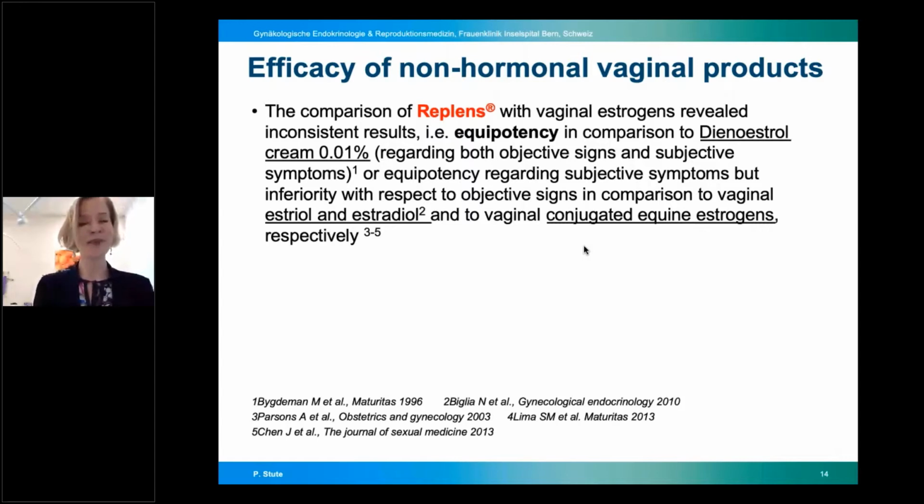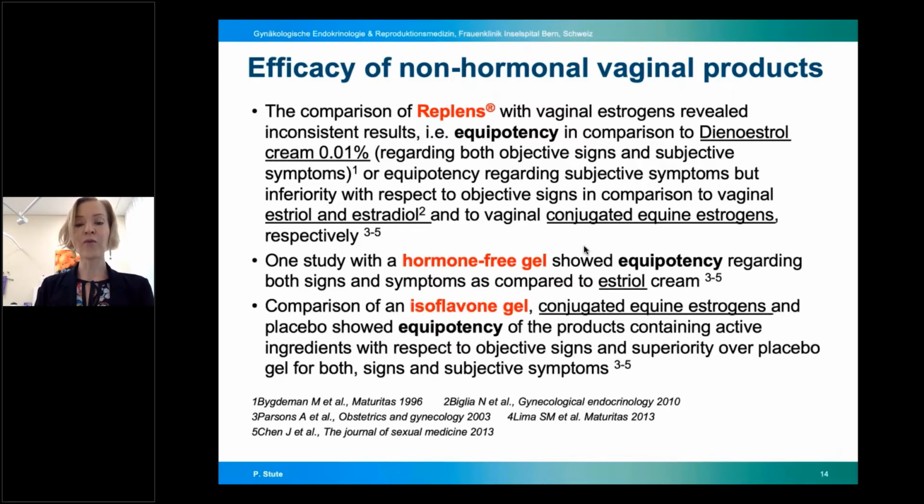So that's objective. But as you already know, the objective and the subjective signs and symptoms do not correlate. So that's why it's necessary also to ask the woman what her most bothersome symptom is. Usually it's vaginal dryness or dyspareunia. So when we go back to the studies, we would like to know if a certain product has an impact on the objective signs of GSM, like pH changes, and or if the product has an impact on subjective symptoms such as dryness. And as we can see here, for example, for Replens, and this is also true for all other kinds of hormone-free gels or products, usually the moisturizers are as good as vaginal estrogens when we focus on subjective symptoms such as dyspareunia, itching, burning, or dryness.